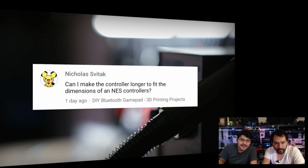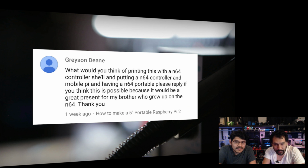Yes. Next one is on the 5-inch portable Raspberry Pi 2. Grayson is asking, what would you think of printing this with a Nintendo 64 controller shell and putting it on a Nintendo 64 controller and then a mobile Pi and having a Nintendo 64 portable? Please reply if you think this is possible, because it would make a great present for my brother who grew up on the Nintendo 64. Thank you. That sounds like a cool project, huh?